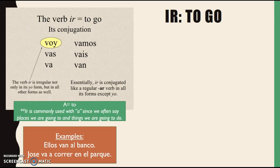All right, and here's a couple of examples for you. So the first one says, ellos van al banco. They are going to the bank. So remember that a has to turn into al if it's going to be in front of something masculine. So a can't be next to el. We push that together and make it into al. So if you forgot that, kind of refresh your memory there.